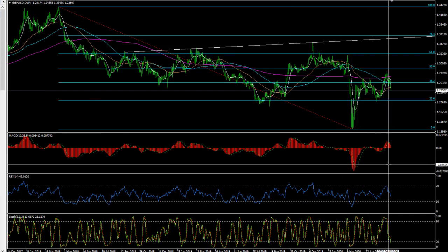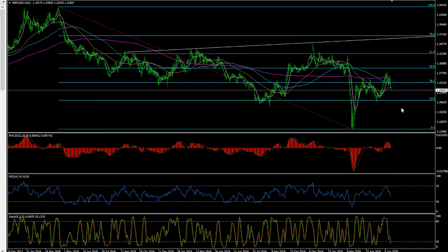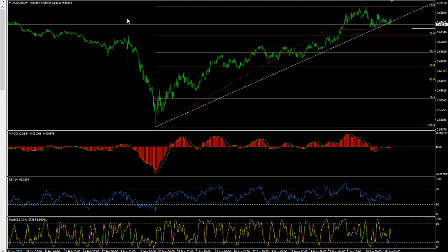The dailies have got minor downward momentum, but I think there are probably easier trades around than sterling at the moment. Dollar Swiss, I'll leave alone. The Aussie finished the week pretty much where it started, to be honest.